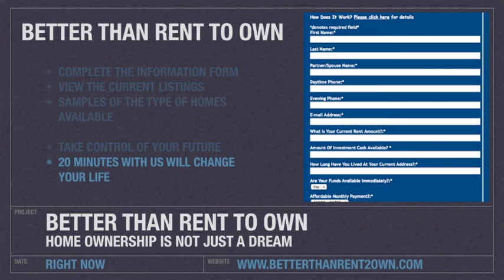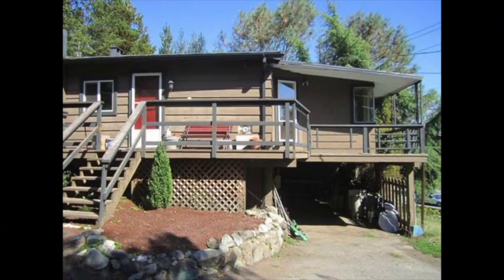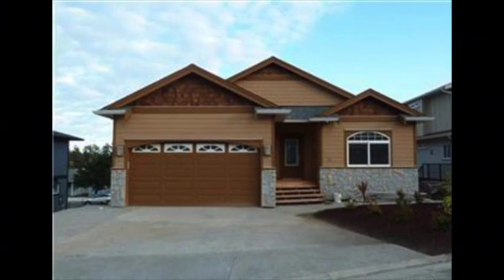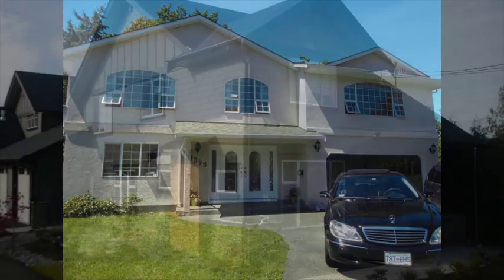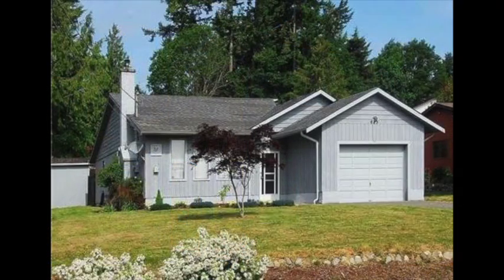And if you don't believe us, well, here's the proof. All of these homes that you're looking at right now in this slideshow are examples of homes that we've actually got listed right now, or we have done our Better Than Rent to Own program on. These are all people that got into the program when we first met, probably like you. They were a little bit nervous, a little bit untrusting, but they took the chance, and now they're in their very own home. Some of them have even gone right through the program, got their mortgages, and bought the house. So we're very proud of what we've done. I know we can help you.